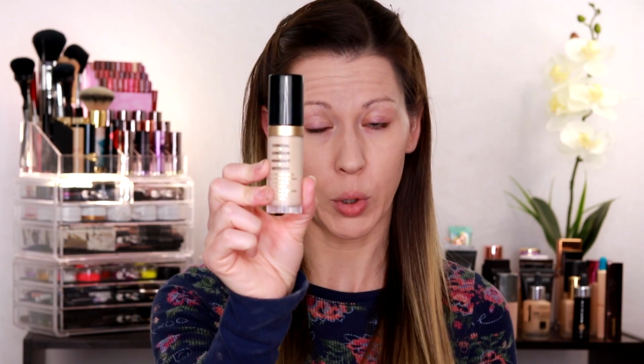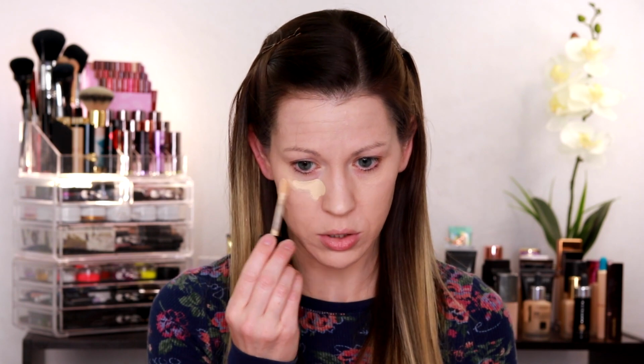So first I'm going to go in with the Born This Way Multi-Use Sculpting Concealer. We're going to go ahead and just do one of those numbers there.